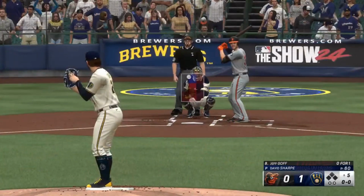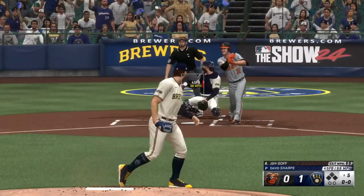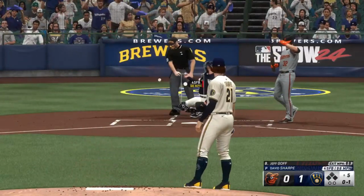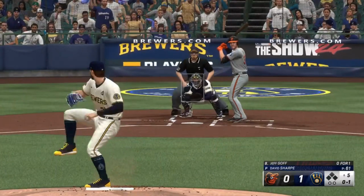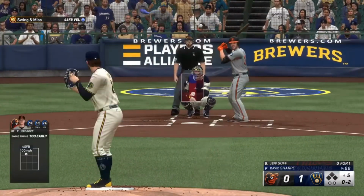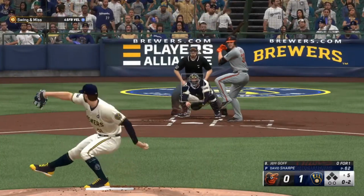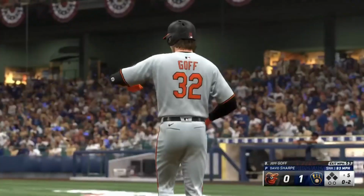New inning getting started, and now the right fielder, Jeff Goff. Swing and a foul straight back. Goff measures 6 feet even, 22 years old. And he's one of the few players in Major League Baseball born in Wisconsin. Here comes a pitch. Gets a piece, and it stays 0-2.